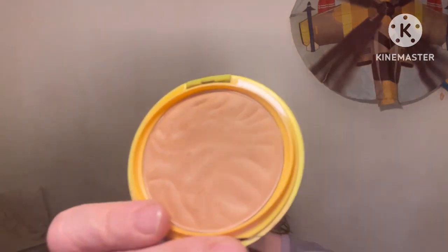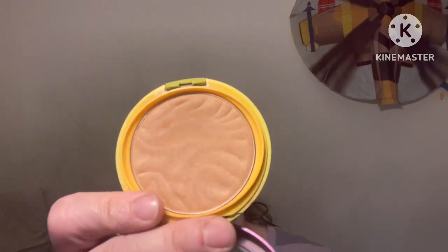This is also on my top 10. We all heard of the Butter Bronzer by Physicians Formula. This was given to me by Didi DeCourt, I think it was my birthday box she gave me a long time ago. It has been a while. But I have definitely used it. If you notice, the embossment is wearing down.